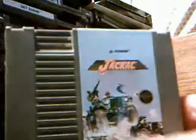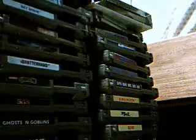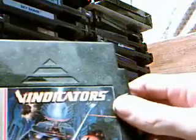Great little art here with a Jeep running around with guys in it. And Jackal's really addictive, very arcade style action. Really holds up. A lot of these games, especially my shooters, hold up well even under today's standards of what retro gaming is.